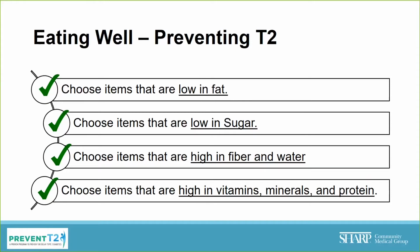And why is it also important to choose foods that are high in fiber and water? Because they fill you up without adding calories, meaning you feel full without the extra calories, and therefore your intake actually decreases.